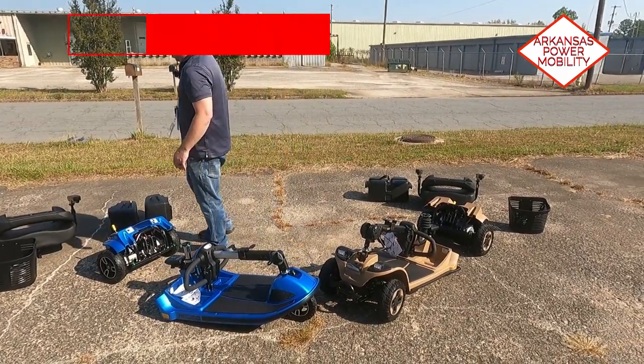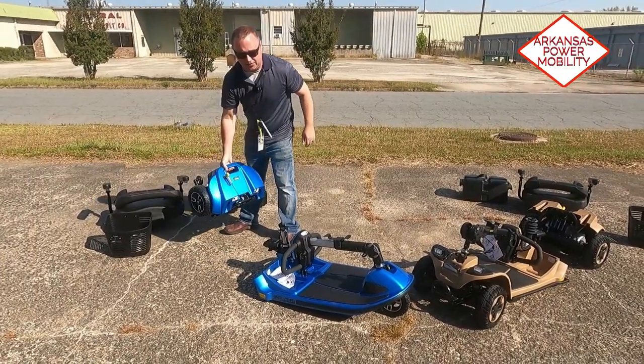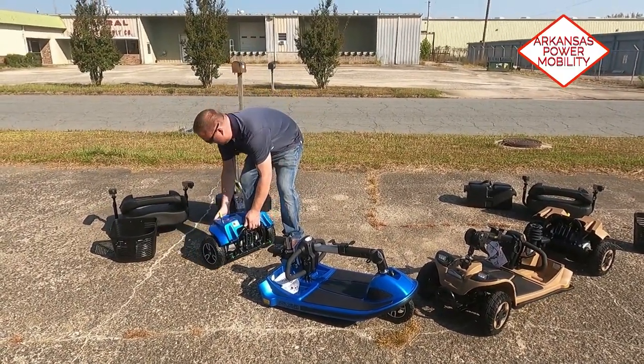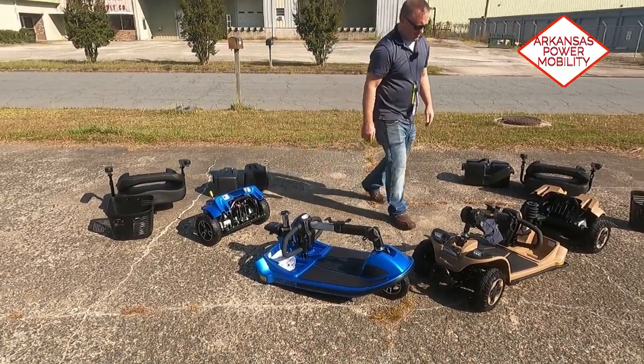Now the rear end's just a little bit lighter than 50 pounds as well. A little bit easier to pick up. It's got the handle back here. You can pick that one up. And there it is, all fully disassembled.